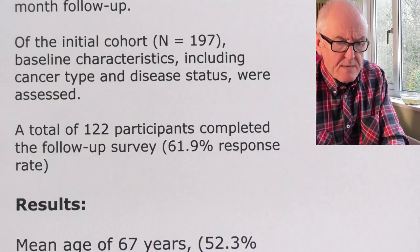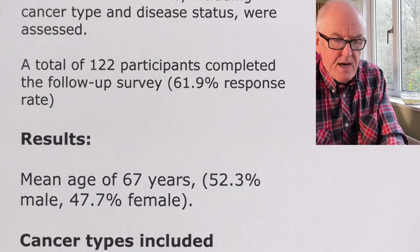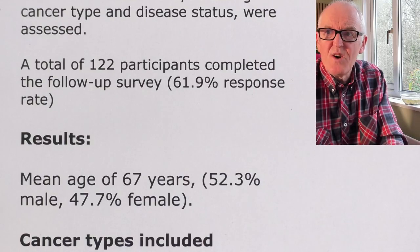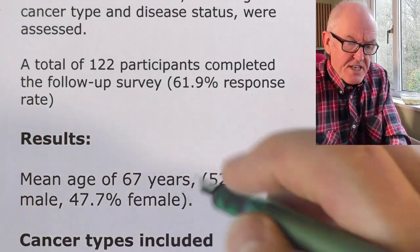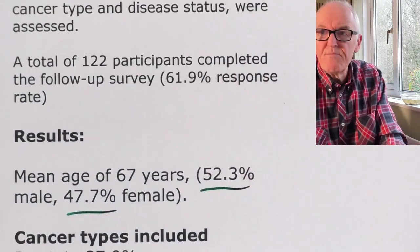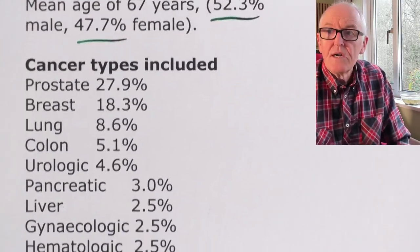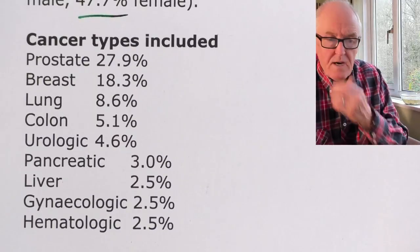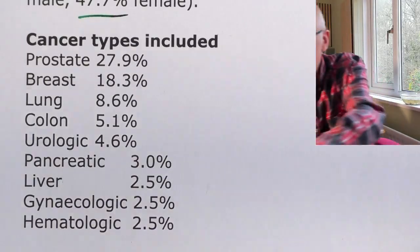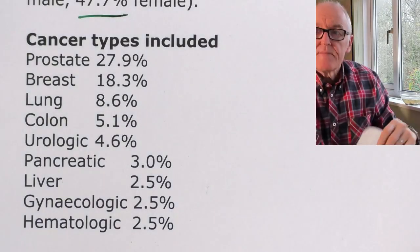So various cancer types, a total of 122 patients completed, 61.9% response rate. So that's actually not too bad. Mean age 67, about half were male and half were female, so pretty well half and half. Cancer types included, I've listed them there just for convenience so you can see them in the notes. So as we've just noticed, a wide range of different cancers.